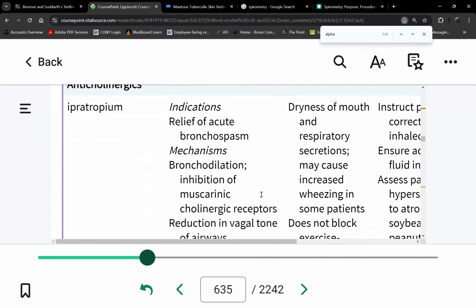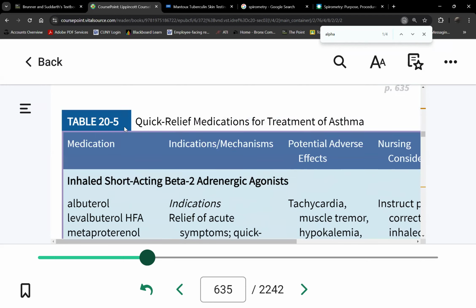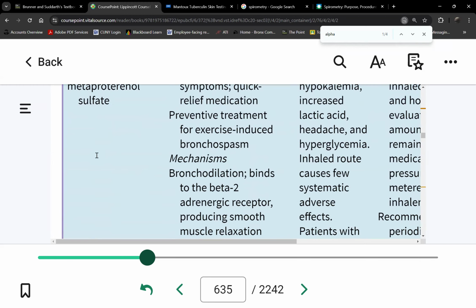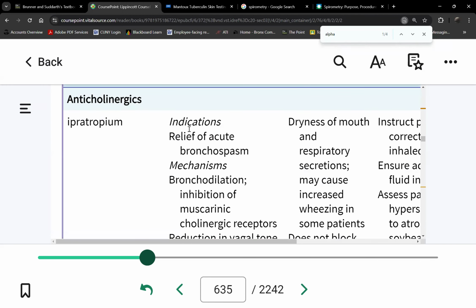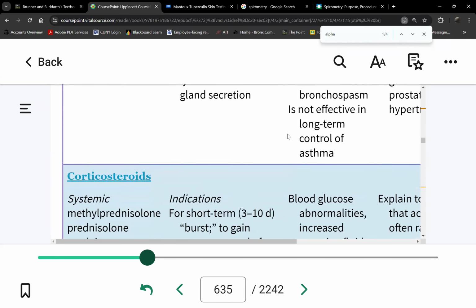Then we've got anticholinergics, ipratropium. Now, ipratropium is the choice if the patient has a cardiac problem, meaning they have tachycardia to begin with. Can they take beta-2 adrenergic agonists? No, because this causes tachycardia. So you can't use albuterol. You can use ipratropium instead. You can use anticholinergics. This causes bronchodilation without the tachycardia.